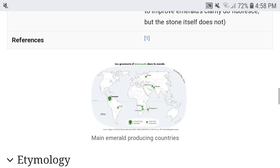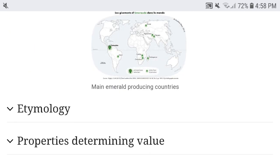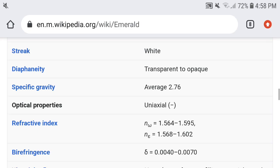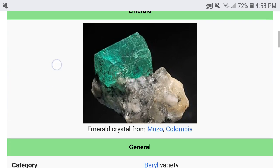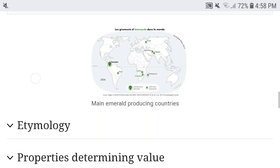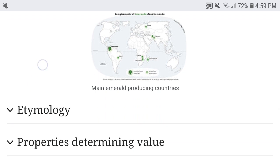Okay, main emerald producing countries. Colombia, so we already saw that above, in this picture over here, from Muzo, Colombia. Interesting. There's also Russia, and is that Pakistan, I think? And then we also have Zimbabwe, apparently, and Madagascar as well.